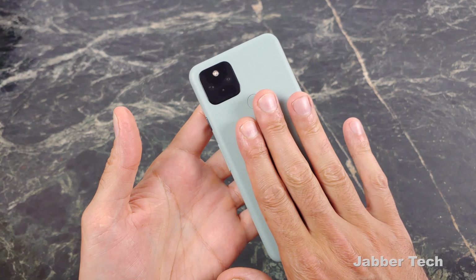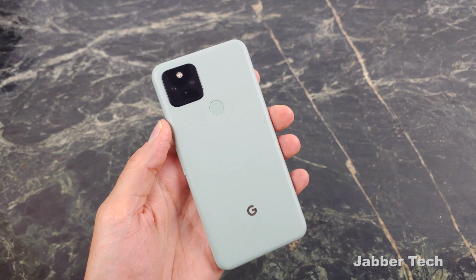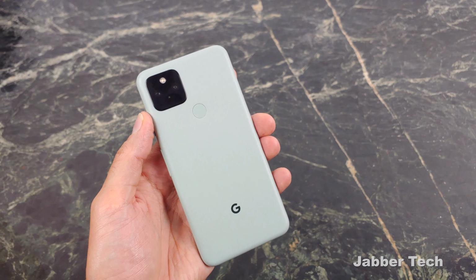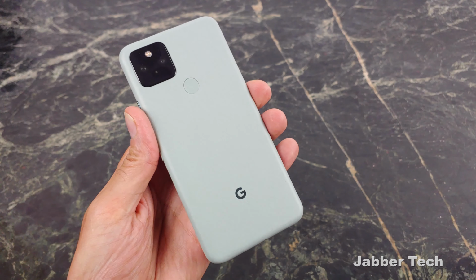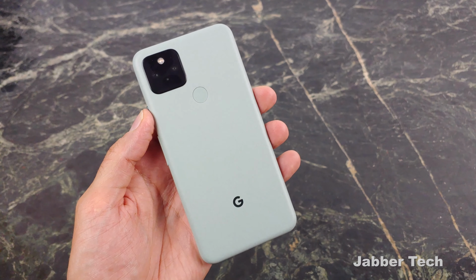There's one more thing I want to mention about the actual hardware, about the device on the phone, and that's the choice to use a bioresin on top of an aluminum frame, an aluminum body. I really like Google's choice here. I don't usually like putting cases on my devices, but I generally have to because of the glass back. I live in a metropolitan area here in New York City.